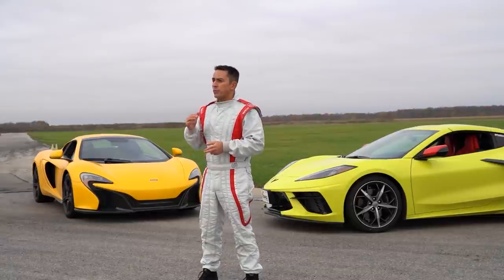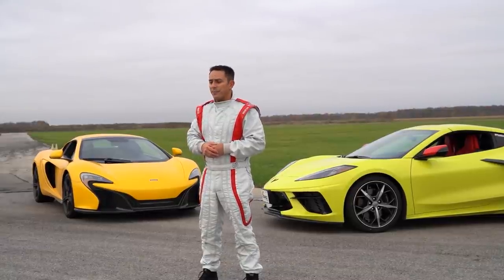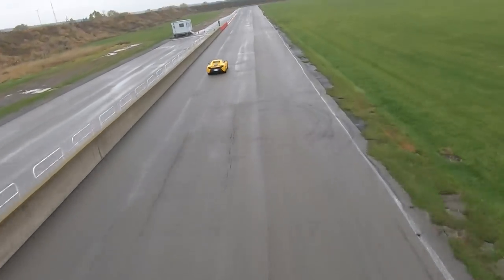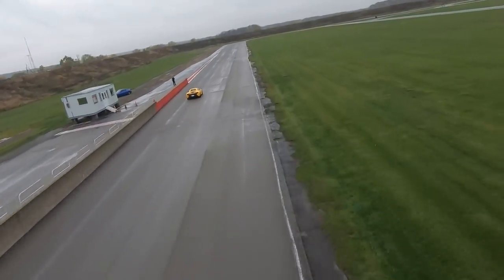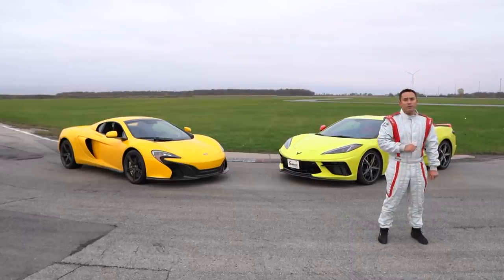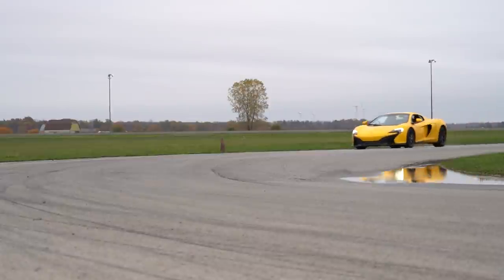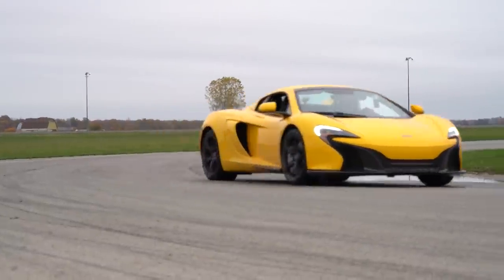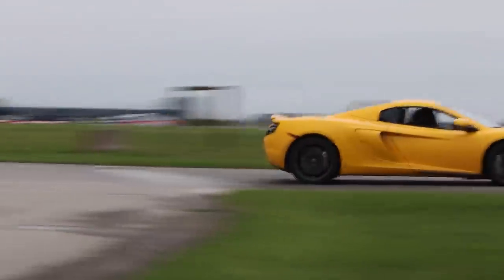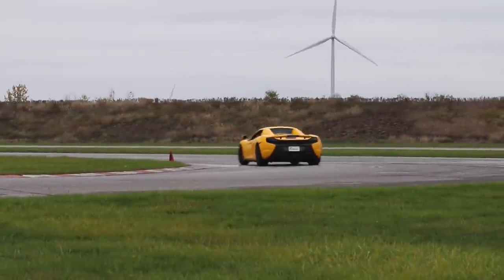And I'm pretty sure, without looking at the data yet, that the McLaren made up most of that time in the straightaways. The McLaren is just a completely different animal in the straightaways than the Corvette. Corvette's a very fast car. McLaren is just a completely other level in the straightaways. But I have to say, the McLaren, even on the street alignment, still had just absolute phenomenal cornering abilities. So I can only imagine what that would be like with a proper track alignment.